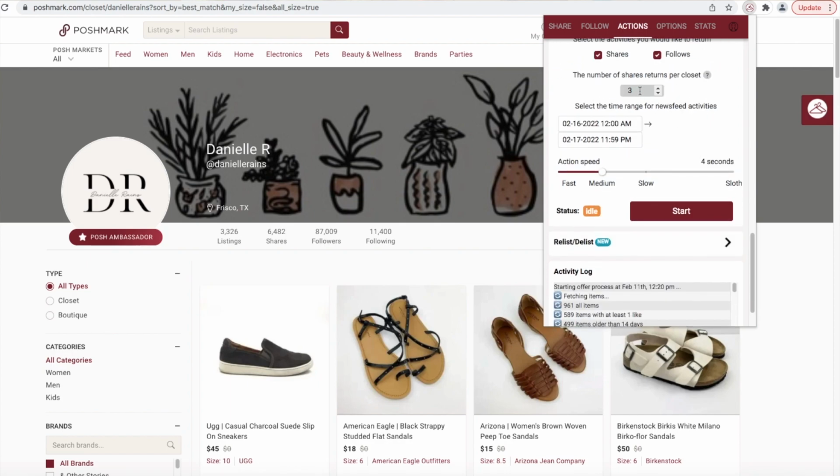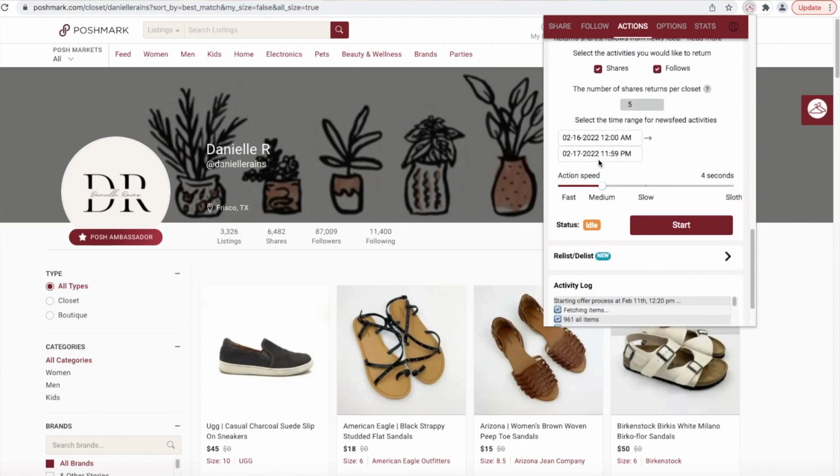And then you can customize. So you can do 3 shares per closet. You can do 5 shares per closet. You can do whatever you want. And then you can actually customize the time frame that you want it to run at. So if you want it to run for an hour, you can customize this to an hour. If you want it to run for an entire day, you can customize it for an entire day. And then, of course, the action speed. I wouldn't go too fast. I wouldn't go too slow. I always keep it on medium. I have used this before. I do enjoy using it.